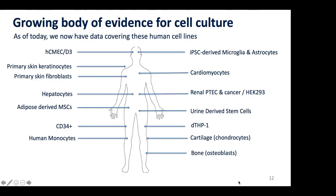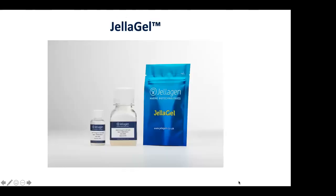And through our own activities and through the activities of our customer base, we're seeing a growing body of evidence of a number of human cell lines growing very well on our material, ranging from nerve cells, microglial, central nervous system, immune cells, skin, bone, tendon, and the range continues. So given all that, the focus of today's webinar is obviously to launch Jellagel, which is a format of our material that we've worked on for the past 2 years to provide a simple, usable, user-friendly material to create 3D hydrogel matrices.